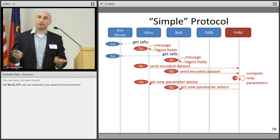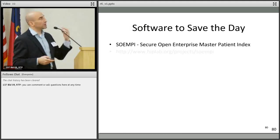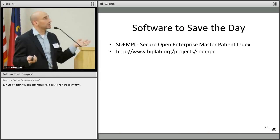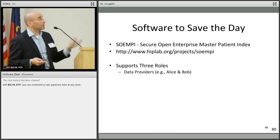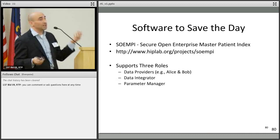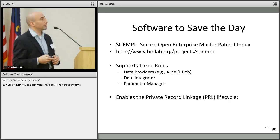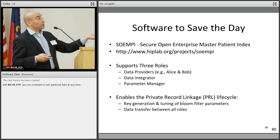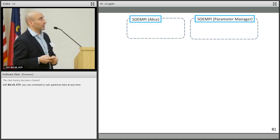So we said, well, we'll just put that into the software, and you don't ever have to see it. That's what we did with SOEMPI. If you want to download the software, it's publicly accessible. We already have some companies who are building technologies around it. It supports 3 different roles: data providers, the integrator, as well as a parameter manager who figures out how to weight your bits. There are some details there. And it gives you the ability to do key generation and tuning of the Bloom filter parameters, data transfer between all the roles, and it facilitates that entire life cycle of the linkage process.